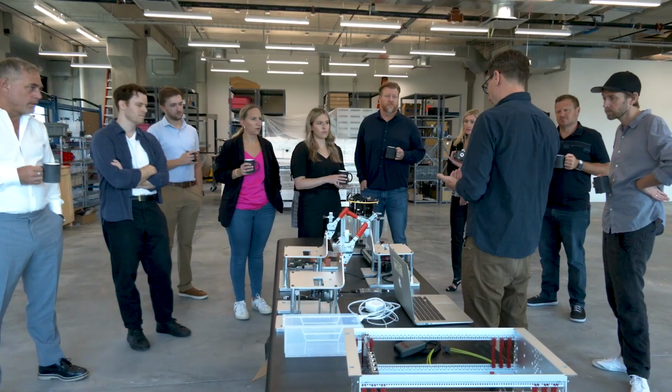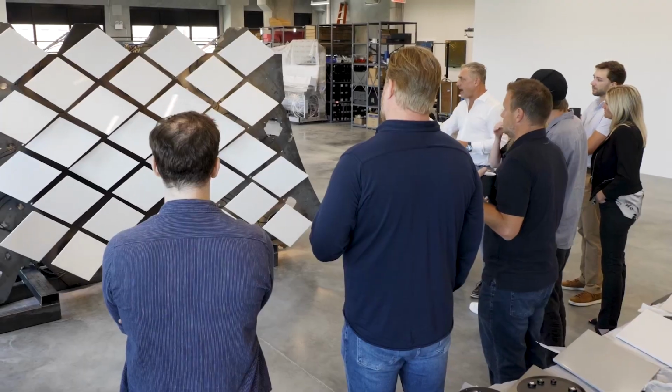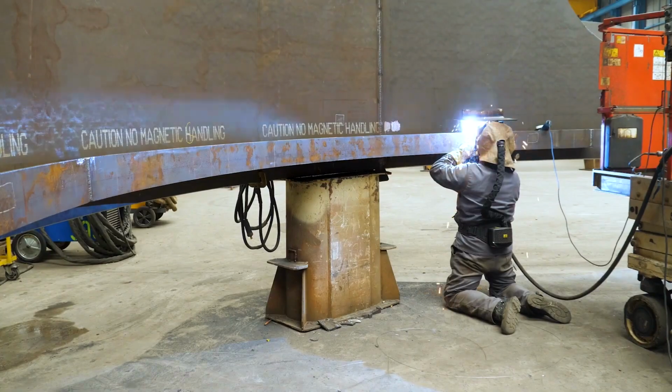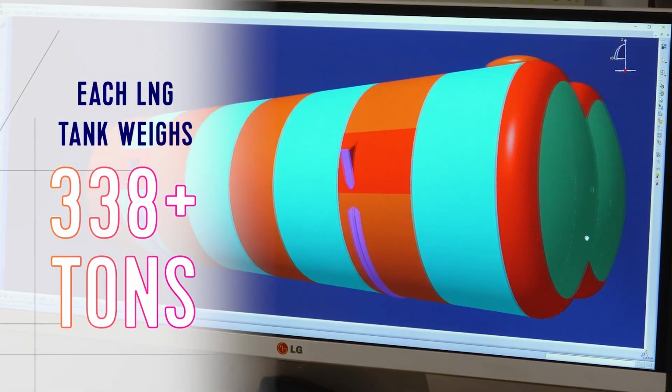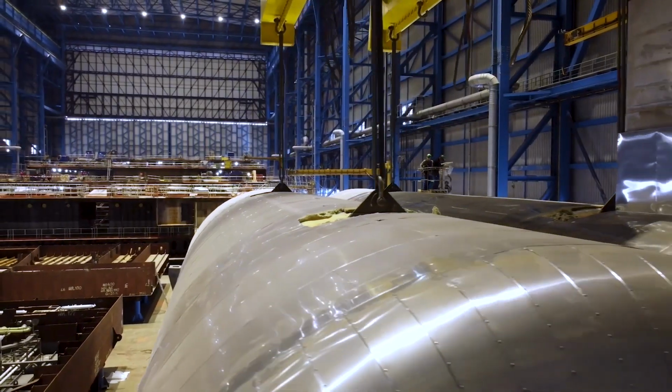From Miami and New York City to Germany and beyond, parts of Icon are now taking shape around the world. That includes the installation of 2 massive liquefied natural gas tanks, which will power Icon with the cleanest fossil fuel available.